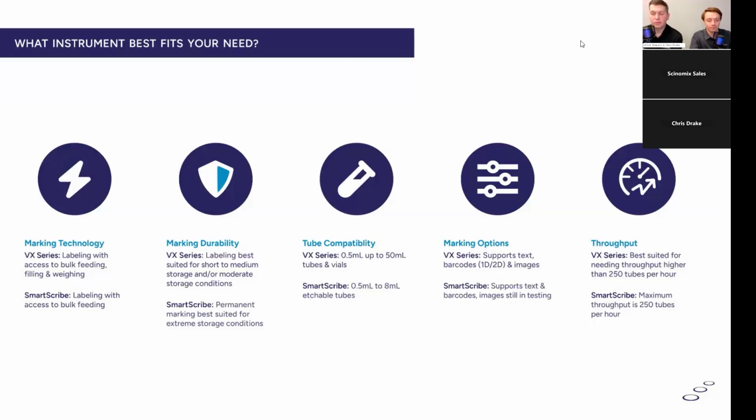Finally, throughput. The VX series is best suited for throughput needs higher than about 250 tubes per hour. Obviously, you have the VXL size, which gains that additional walkaway time. Whereas the SmartScribe, we're maxed out at about 250 tubes per hour, and that has to do with really making sure that the tube is aligned properly, your etch shows up correctly and is validated. So it's a little bit slower, but obviously you have the durability advantage as well. So hopefully that helps if you're trying to weigh your options. As I've said before, feel free if you're still not quite sure what the right solution is. We are available to help you out, to kind of guide you through your choices.